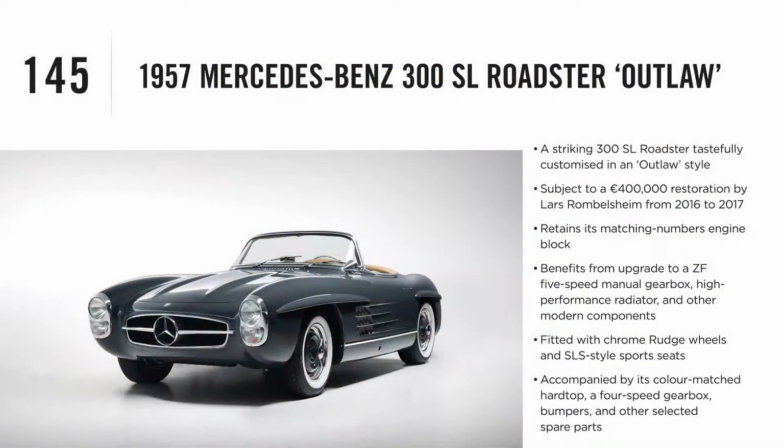Which is a 1957 Mercedes-Benz 300 SL Roadster Outlaw, ladies and gentlemen. A striking example, tastefully customized in Outlaw styling. It has been subject to €400,000 of restoration by Lars Rombelsheim from 2016 to 2017.